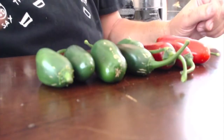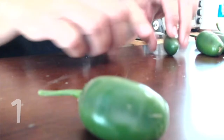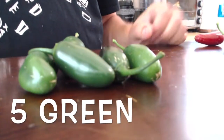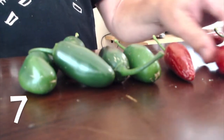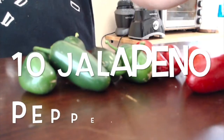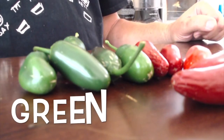All right, got my jalapenos here. Let's count them all. I've got 1, 2, 3, 4, let's see, 5. I've got 5 jalapenos that are green, and I have 5 that are red. 6, 7, 8, 9, and 10. Red jalapenos and green jalapenos. Wow. So Mr. Greg has different colored jalapenos. I have green ones and I have red ones.